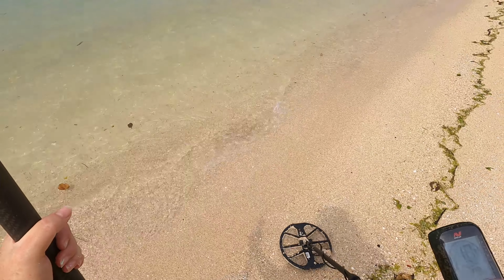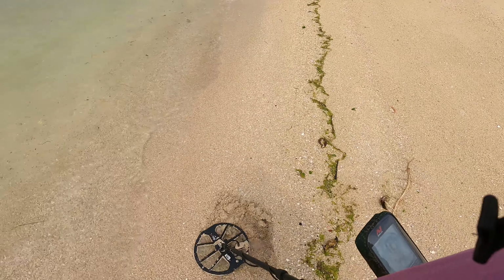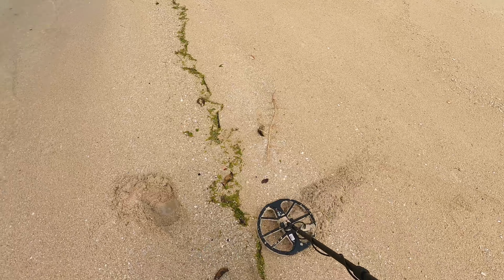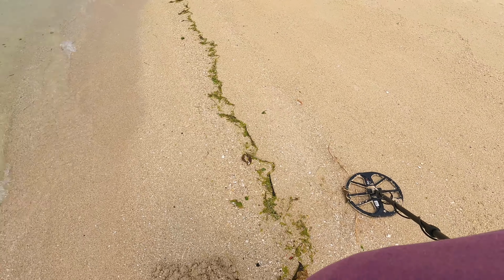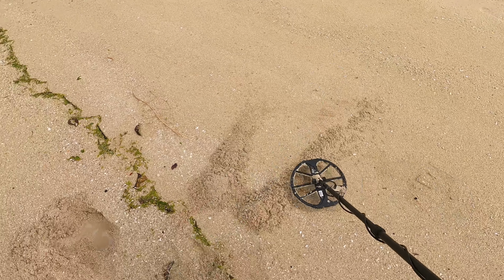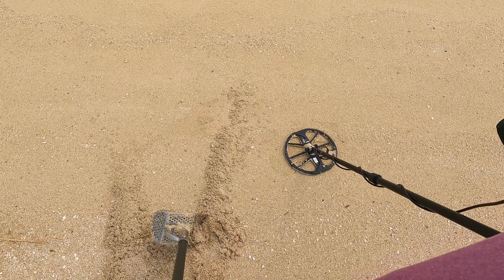Hey, you guys, here's a 17 to 23. My guess is it's going to be a bottle cap because it's just kind of all over the map. So, kind of says it's between 2 and 4 inches down. Maybe it's something big. Oops, it's out. And I see something right there. Uh-oh, it's long. Uh-oh, is it a watch?